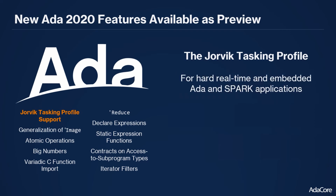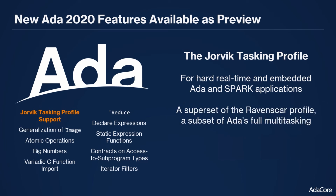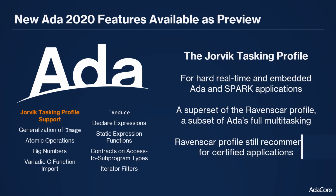Applications running on constrained embedded platforms or with hard real-time requirements are not always certified. But using the Ravenscar tasking subset may mean having to design around limits that are tighter than necessary. The Jorvik profile allows you to do more in your multitasking applications than the Ravenscar profile allows, while still limiting the size and complexity of the runtime. And just like with the Ravenscar subset, it's usable with Spark, which means that you can have guarantees that your tasking program will not have runtime errors and will behave according to your specifications. Now, for certified applications, the Ravenscar tasking profile is still the recommended subset.